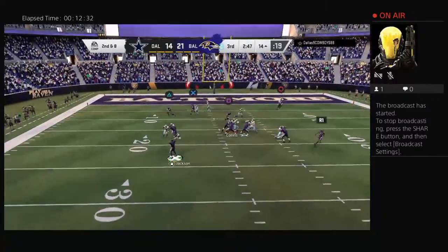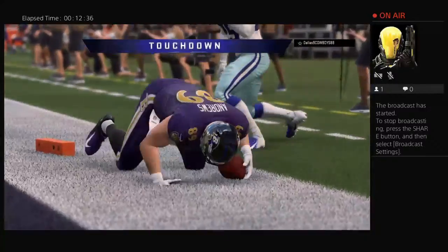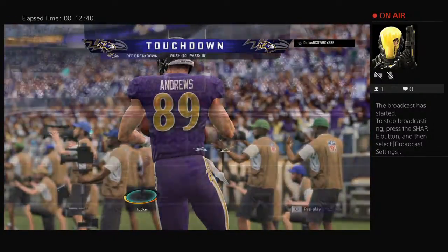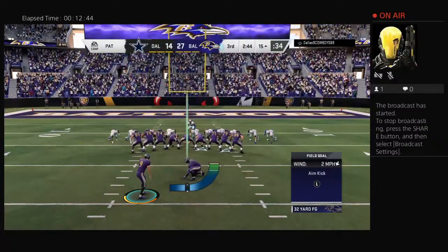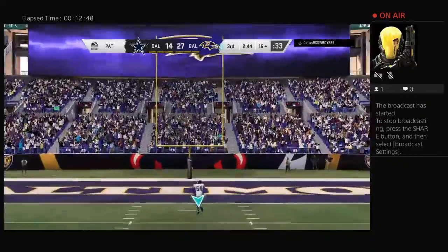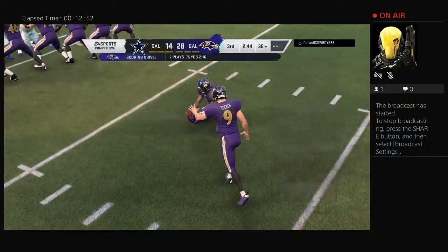Throwing on 2nd and 8. Jackson. He's got his man. It's Andrews. And he is into the end zone for a Baltimore touchdown. A 14-yard touchdown as the Ravens push further out in front. Always important to get the first score of the second half. Now you start to pull away a little bit and get some breathing room going.